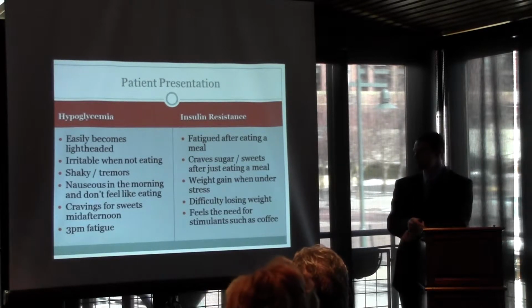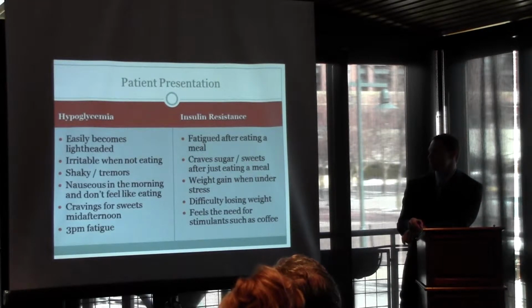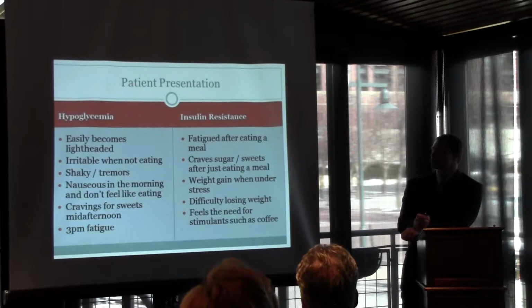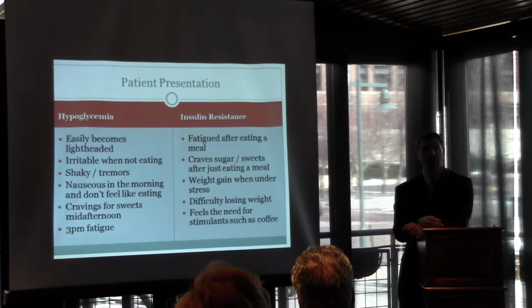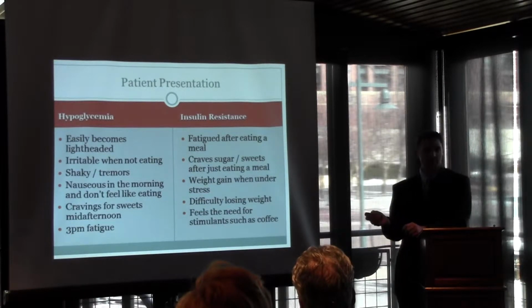Weight gain when under stress, difficulty losing weight, and the need for stimulants such as coffee. The way you can better define that last point is if you ask a patient, when you wake up in the morning, do you have coffee? Okay, yeah, they have coffee. Do you have the coffee because you enjoy coffee, or do you have the coffee because you feel like you need that coffee to get going in the morning? If it's the latter answer, they're probably starting to give you some indications of a dysglycemic state.